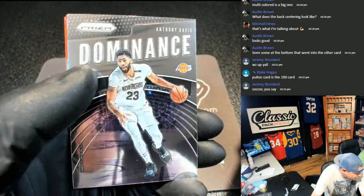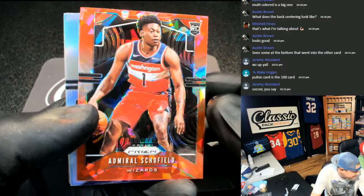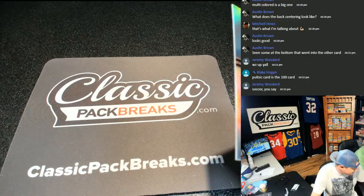Thunder. Nate, to answer your question, you're coming up. You're in the hole. Gallinari. Wizards. There you go. Admiral. Tennessee Volunteer. Admiral Schofield right here. Lake Show. Silver JaVale McGee. LeBron would have iced him out right there. No doubt. And the Cam Johnson rookie too. Not bad. Not bad, Nate.